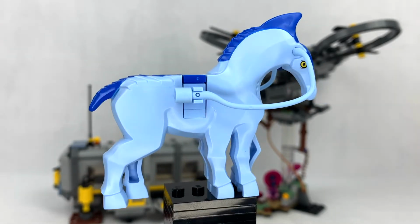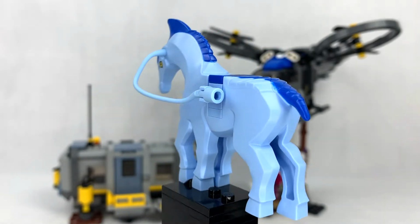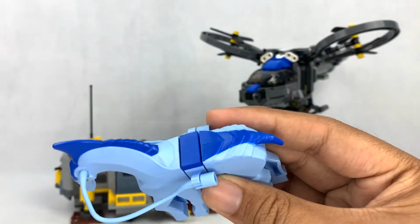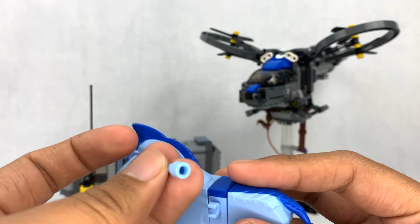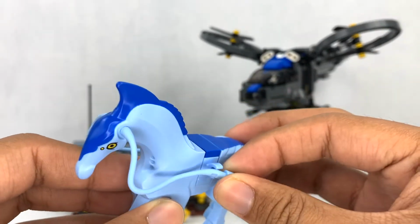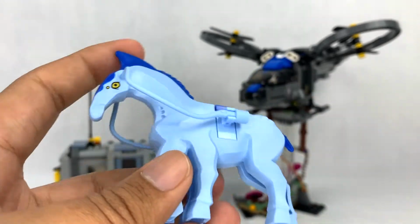I wanted to put it up with the minifigures just to do something different, because I did look at this in my Torok Makto and Tree of Souls review as well. But I guess I might as well take it off so that you guys can see some of the detail over there. You can plug a Na'vi minifigure's hair into it right here and make it ride this thing. But I'm not going to show you guys that up close because I already did it in the other review.